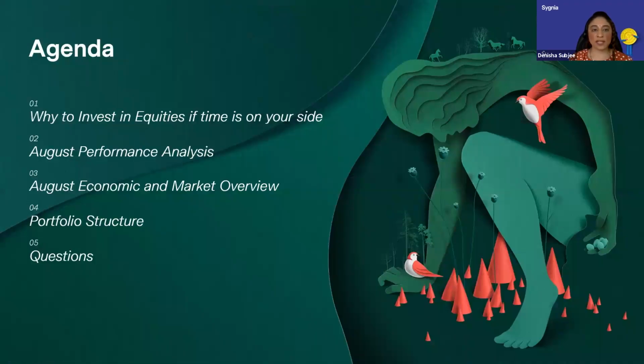On this morning's agenda, we'll take a look at why investing in equities is perfect for a long-term investor. I'll then talk you through the August performance analyses along with the peer relative survey results. And then we'll take a look at some of the key macroeconomic factors that we paid attention to over the month of August. I'll then conclude with our portfolio positioning. As usual, please feel free to write your comments in the chat box, and I'll attend to them at the end of this presentation.